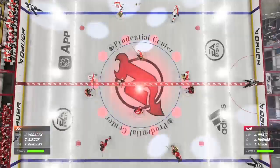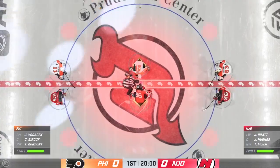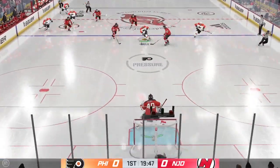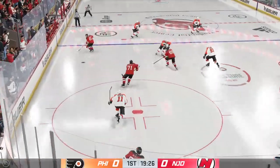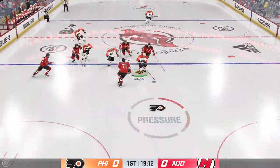We are about set to drop the puck on this one. The Flyers start with possession as we are now underway. Drives it to the crease. Denies him in close. Does a great job with some great pushes to get to the top of his crease and make the save from a high danger area.